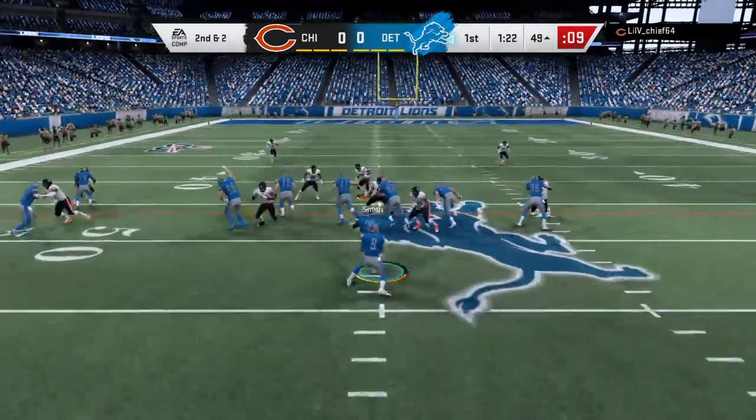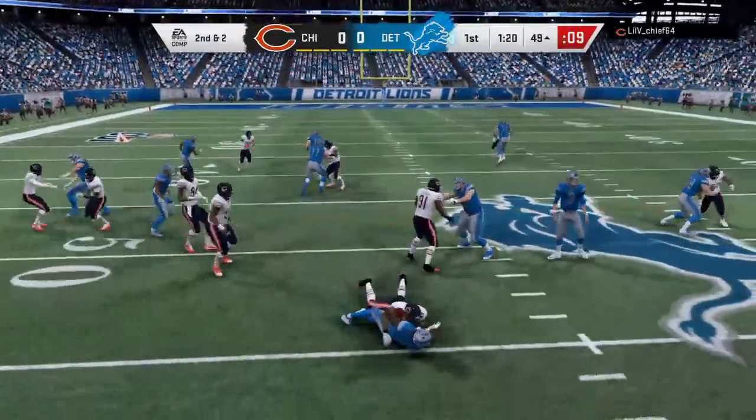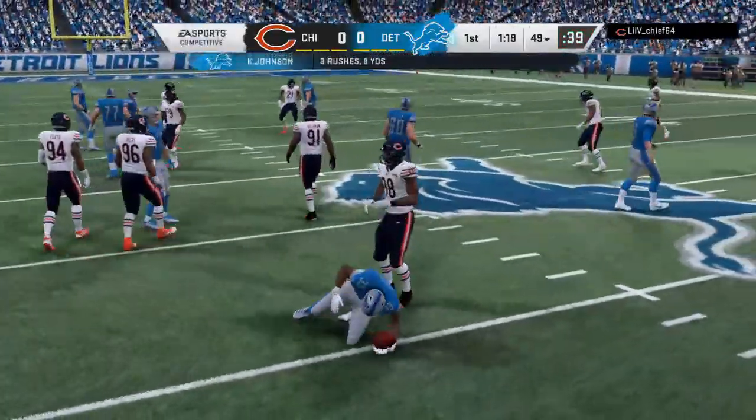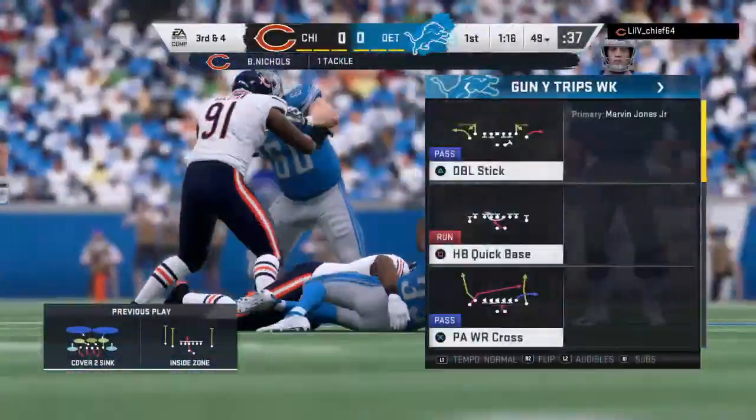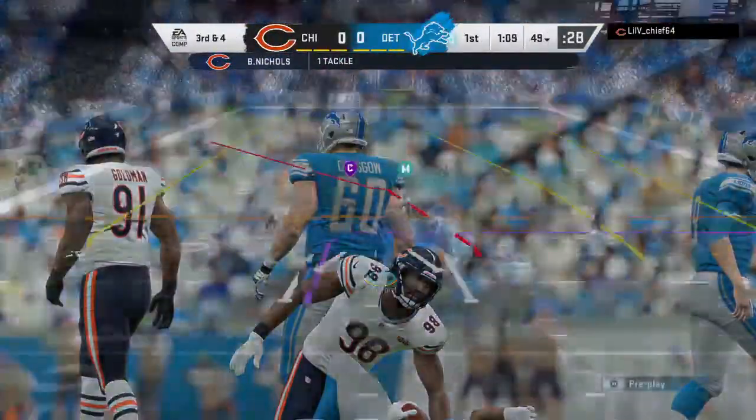Got it. On 2nd down, Johnson. And he is going to be stopped cold behind the line of scrimmage. The tally there, -2 yards, brings up 3rd down.